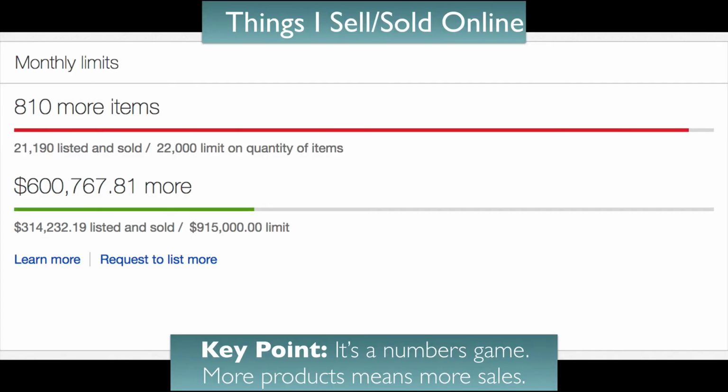So eBay, when you get started on eBay, is very important. They'll start you off very small. They'll say, okay, you can sell 25 items and it can't be more than $3,000. And as you start to sell more, they'll start to increase your limits as far as what you can sell. So key point, it's a numbers game. More products means more sales. So that's how it works. The more products that you have listed online, the more sales you're going to make.